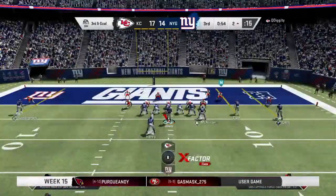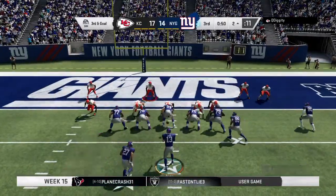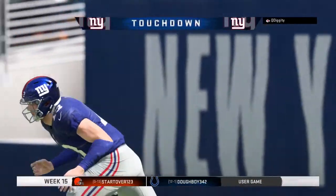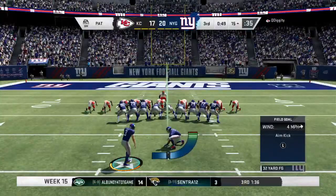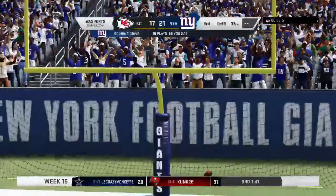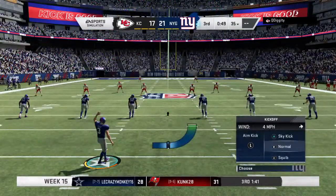Well, they've been so good on third down all day long. Can they convert another here on 3rd and goal? And he takes it into the end zone for a Giant TD. Josh Allen scoring on the 2-yard keeper. And the Giants are going to jump back in front. Tucker with the extra point, and that will make this a 4-point game.